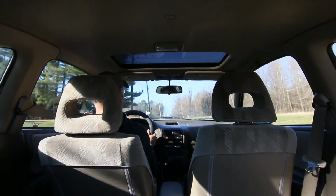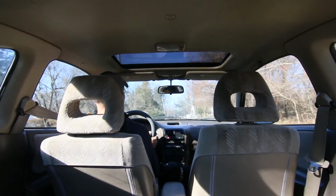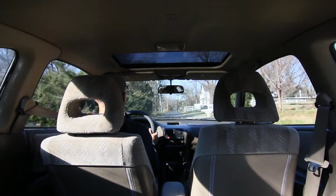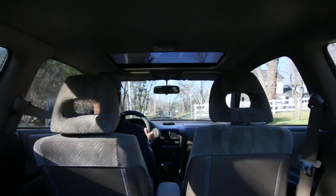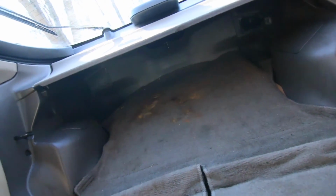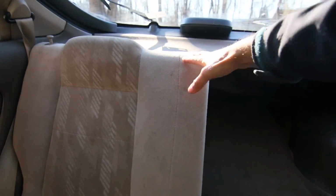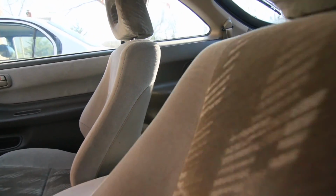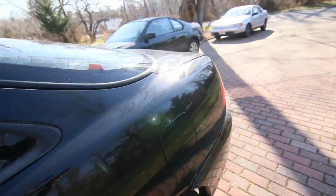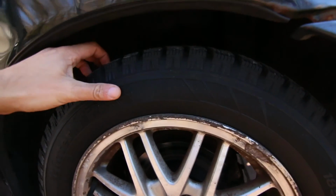Nice pickup too. It's nice, sprightly. The seats over here, there's a button that you pull up to lower the seats, which is kind of nice. So you can see it's kind of dirty back there, but it's a nice feature. And the tires have a lot of tread on them.